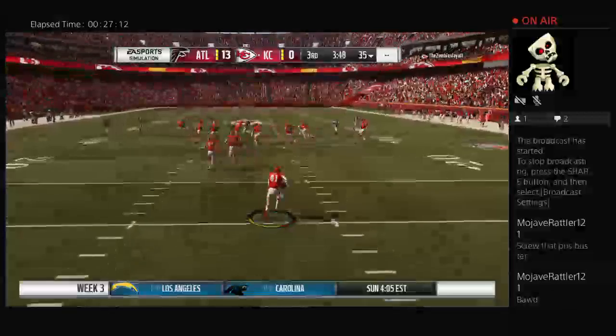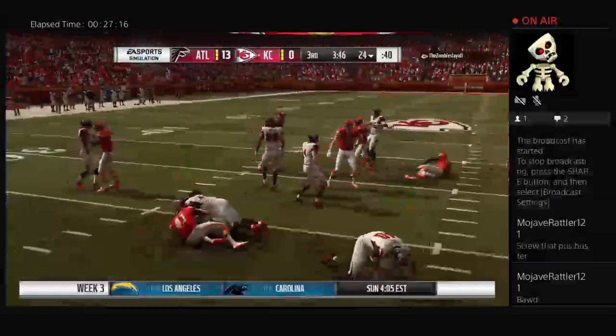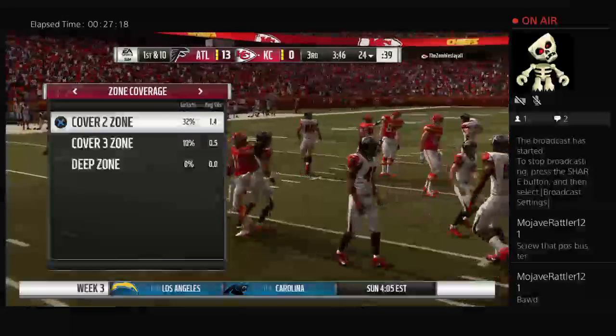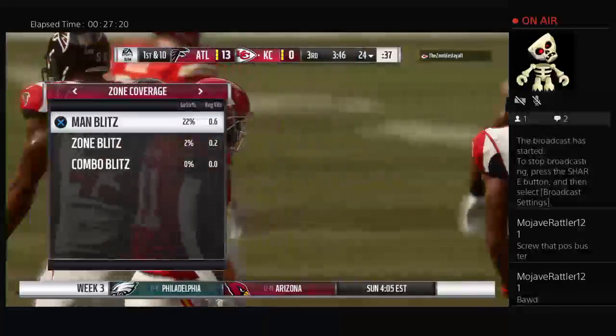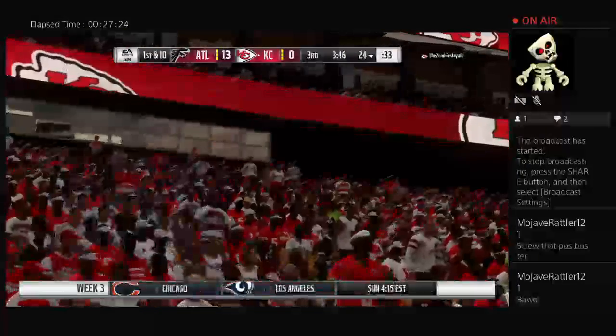To return it, Alvin Kamara. And a pretty good return here. He'll be stopped just shy of the 25 at the 24-yard line. So here's the Chiefs offense ready for their first reps in half number 2.